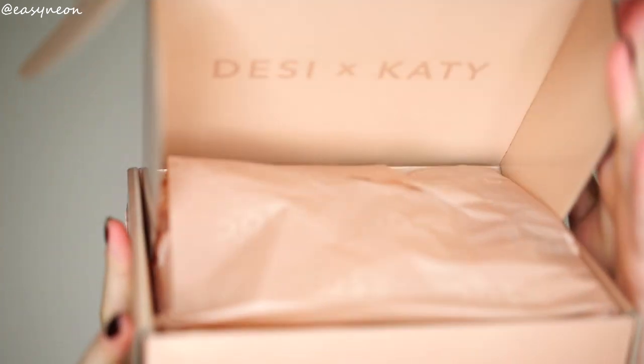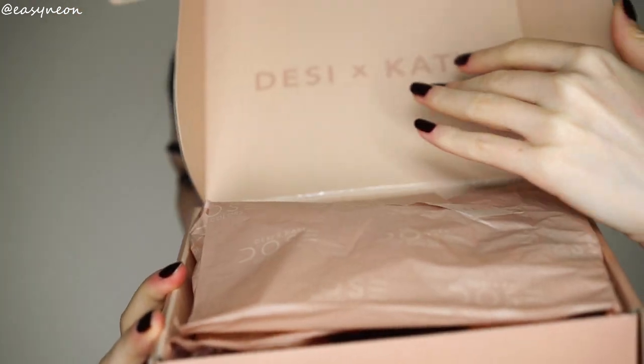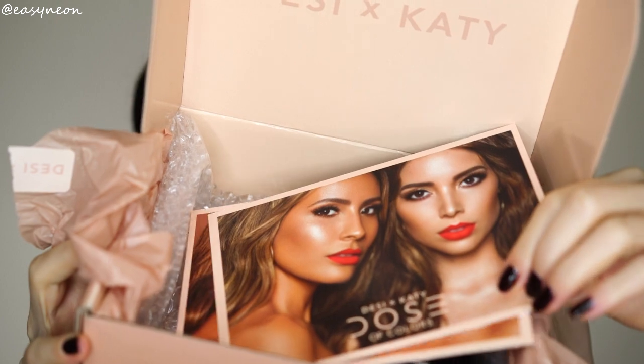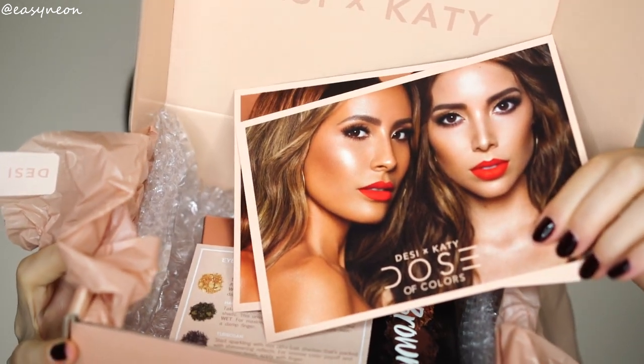So today again Chatty is with me because I want to talk. I finally received my Dose of Colors order because I bought the DesixKaty collection. Okay, I mean, I just had to. I had to get this because these two ladies are some of my favorite people here on YouTube. So from the DesixKaty collection, I got basically the eyeshadow palette, eyeshadow quad, and the two liquid lipsticks in Hot Fire and Sauvage, which is very similar to Sauvage.